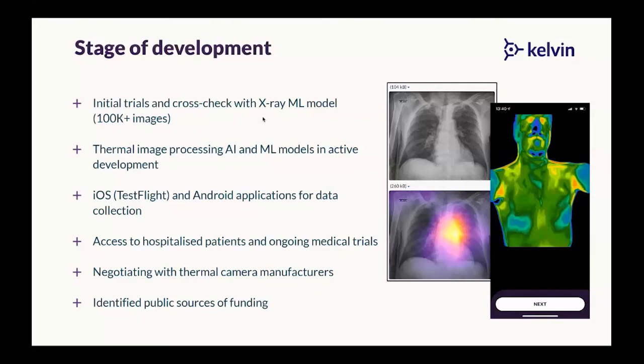We developed an iOS application that can be accessed through TestFlight. If you go to our website, kelvin.health, you can request the iOS version, and eventually the Android version will also be available soon.